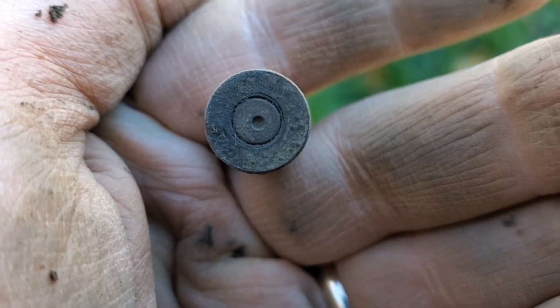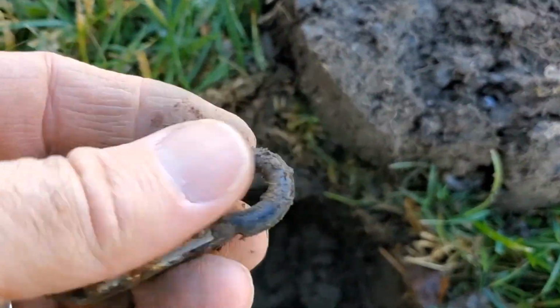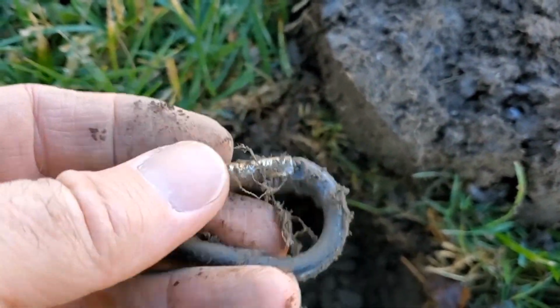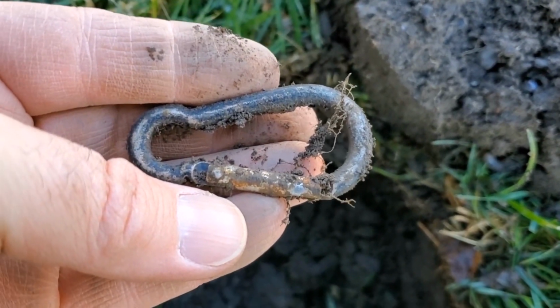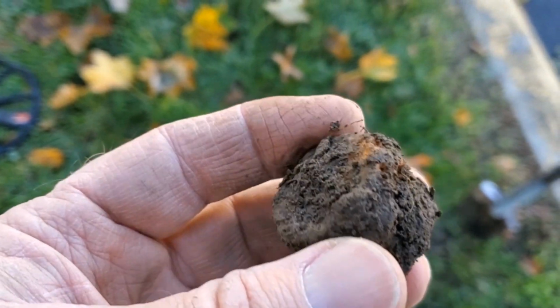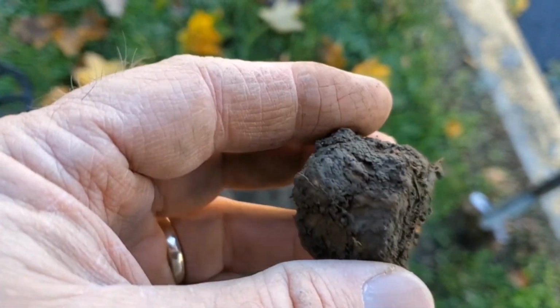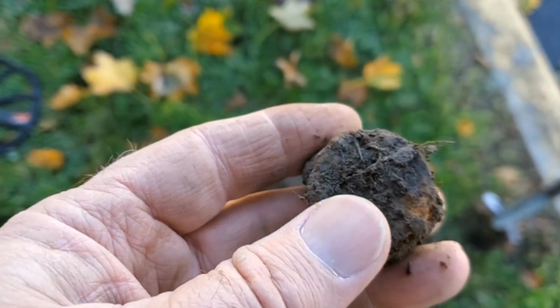Now let's continue on. This signal rang in the penny range. And we got, it's a key ring holder. Let's continue on, see what else we can find. So this is our next signal. I'm not quite sure what we have. It rang up between 16 to 20.